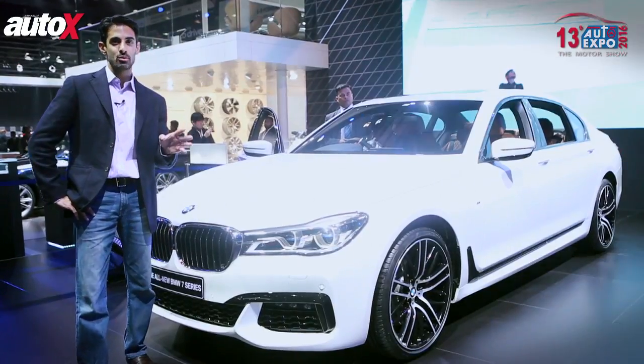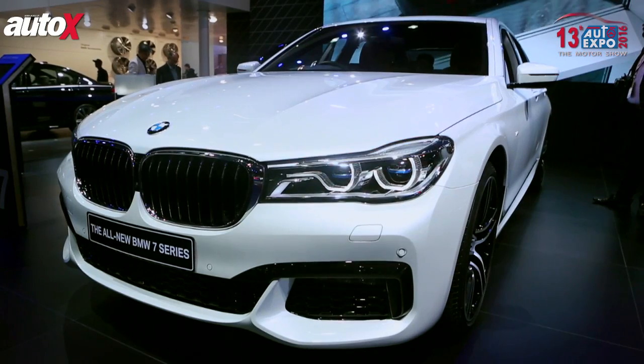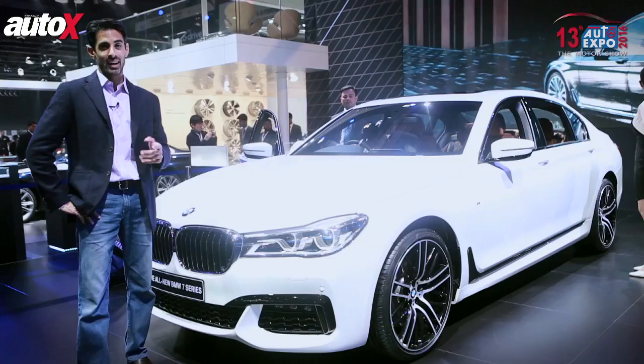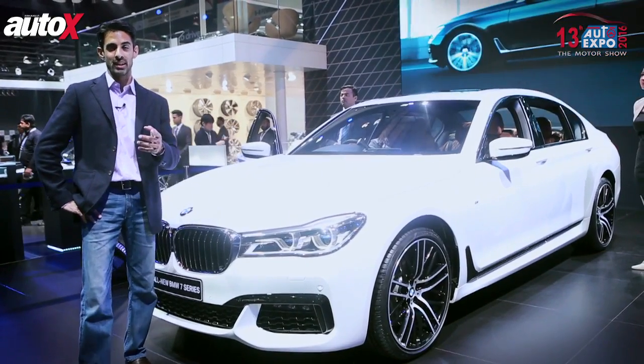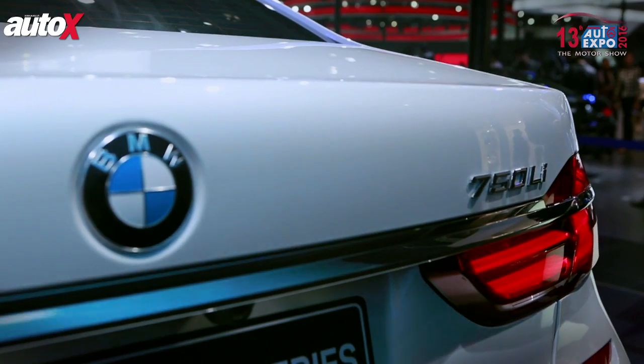It'll run you anywhere between 1.1 crores for the 730 LD all the way to 1.5 crores for the 750 Li M Sport. It has a couple of party tricks though for that kind of money. So let's get in the cabin and see just what that kind of money buys you.